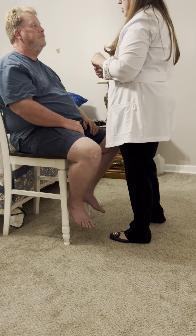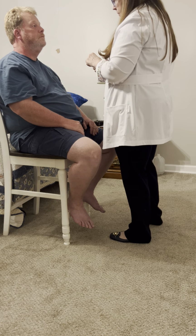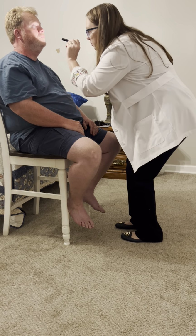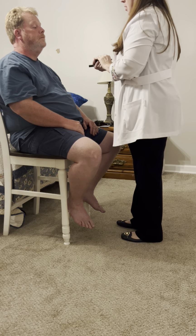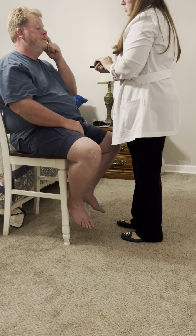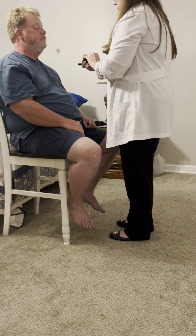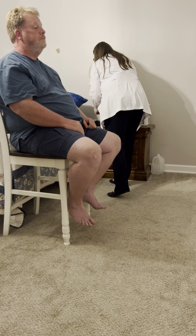Cranial nerves 9 and 10, which are glossopharyngeal and vagus, are intact. I'll check your nose. It's midline and straight. Any problems with your nose? No septal deviation. I want you to close one side of your nose. Sniff. Close the other side. Sniff. Now tell me what you smell. Coffee. Okay. So cranial nerve 1, olfactory, is intact.